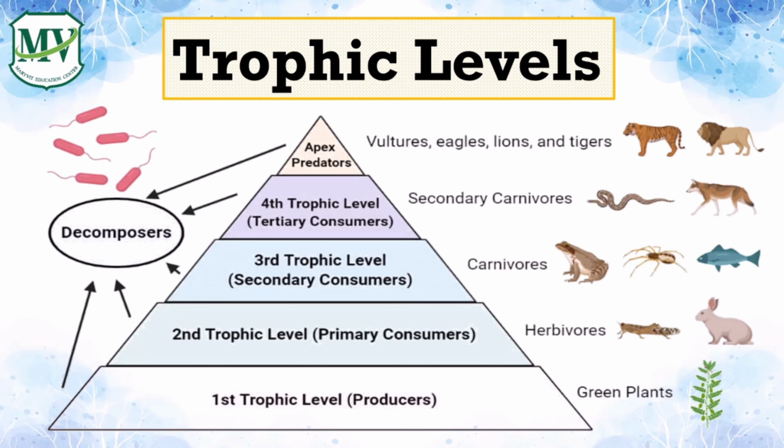Scientists describe each level in a food web with a trophic level. Here are the 5 trophic levels. Level 1 are the green plants or the producers. Level 2, we have animals that eat plants, or herbivores. They are also called primary consumers.